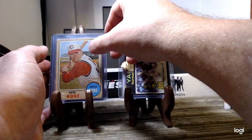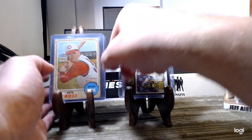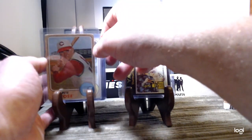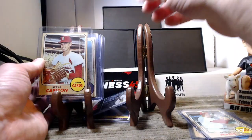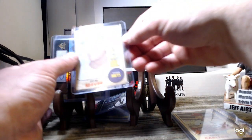Then I just pulled out some vintage out of my favorite vintage set, 68 Topps. Just love the 68 Topps set. A shout out to Quato's Corner, who put together the set. Pete Rose, Roger Maris, there goes the cards. Steve Carlton, Tom Seaver, and look at that, it's got some writing on there.